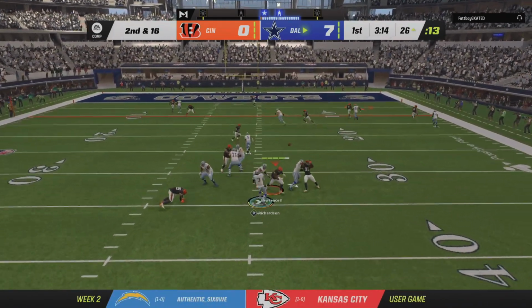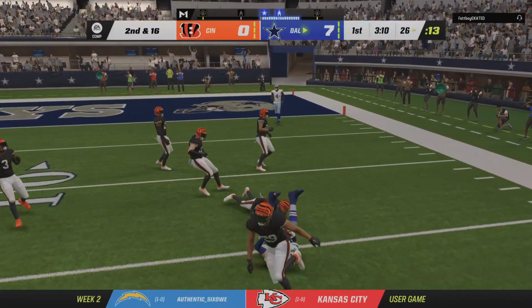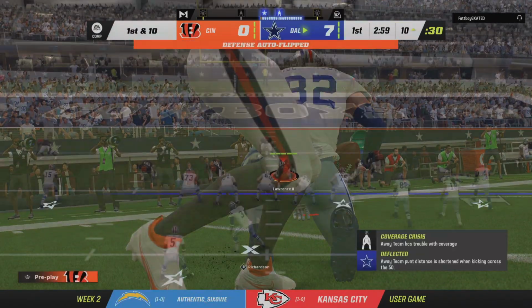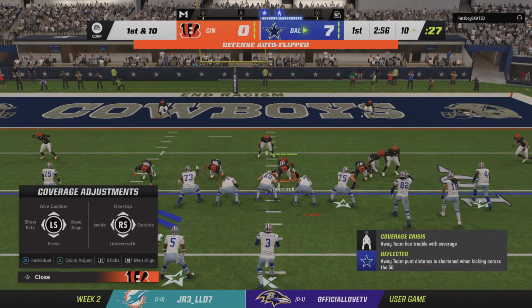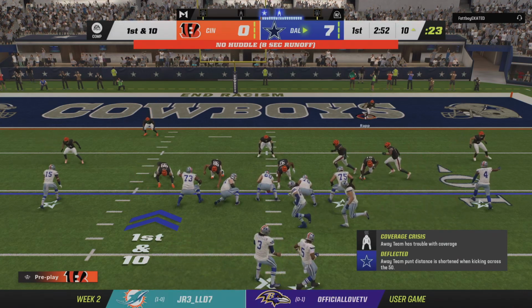Richardson working from the gun. This one caught. It's the tight end, Hawkinson. And he's going to be taken down right at the 10-yard line. So not quite a first and goal. It's 1st and 10 from the 10.